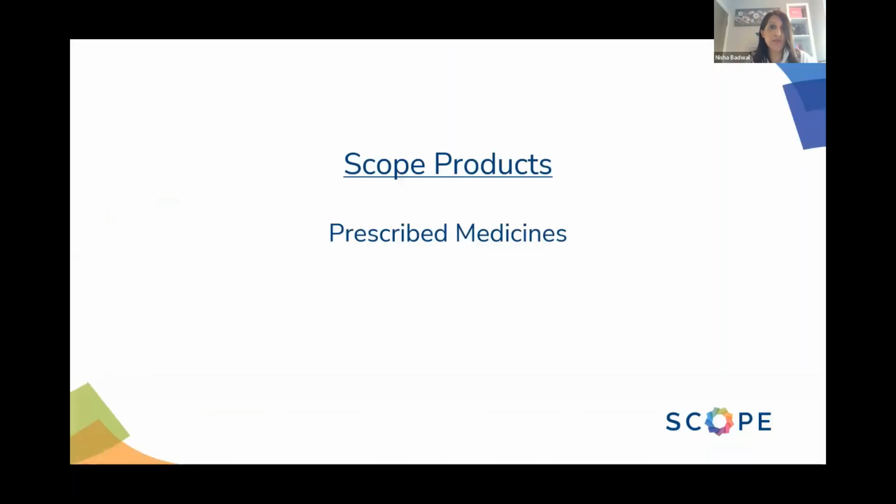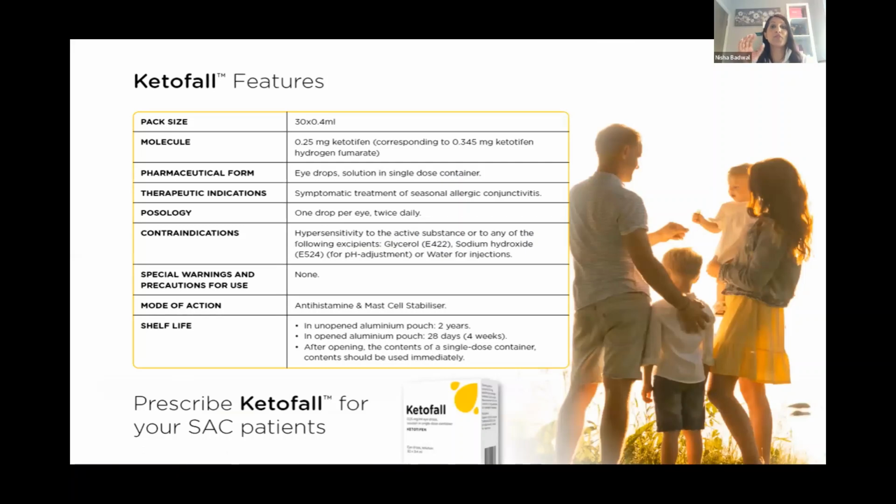And I'm just going to move across to our prescription, our POM range. What we have is Ketofor, which is for seasonal allergic conjunctivitis. So with Ketofor, ketotifen, it's preservative-free, like the Hyalo range, but it has a dual mode of action where it works as an antihistamine and a mast cell stabilizer. So as soon as patients take it, it works within a few hours and has a long duration of action.